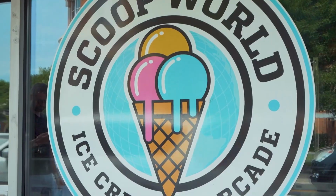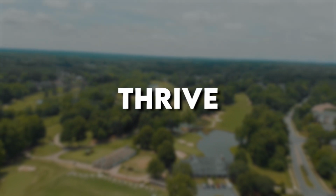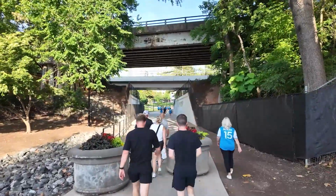So what ties Tier A together? They're not just where people live, they're where people thrive. Each suburb offers a lifestyle, not just a house with a roof. Whether you want historic charm, lakefront leisure, urban polish, or family-friendly consistency, there's a Tier A spot that aligns with your vision. And if you're still with me, we've got one more tier to cover.